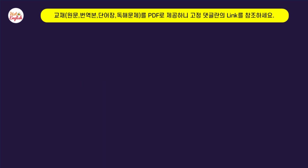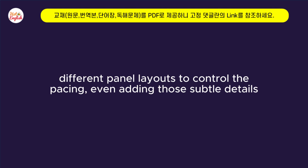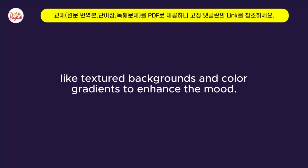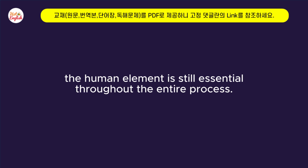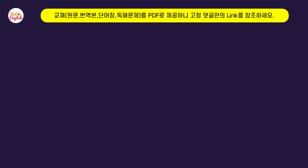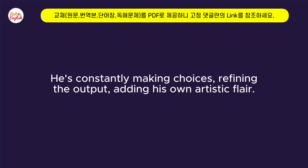Like what kind of decisions? He talks about choosing fonts that match the tone of the story, experimenting with different panel layouts to control the pacing, even adding those subtle details like textured backgrounds and color gradients to enhance the mood. I'm starting to see that even though AI is doing a lot of the heavy lifting, the human element is still essential throughout the entire process. Absolutely. The creator even emphasizes that he's not just blindly accepting everything the AI generates. He's still curating. He's constantly making choices, refining the output, and adding his own artistic flair.